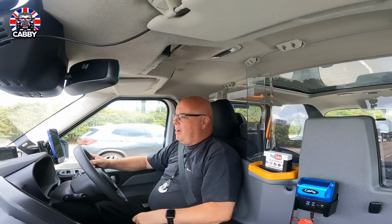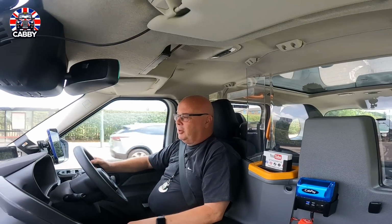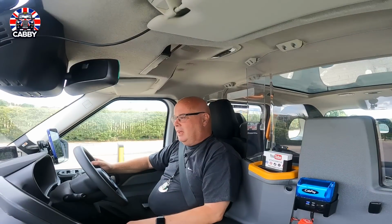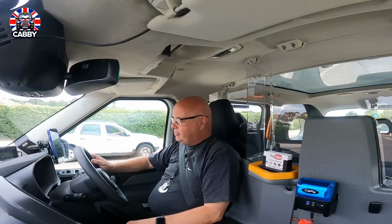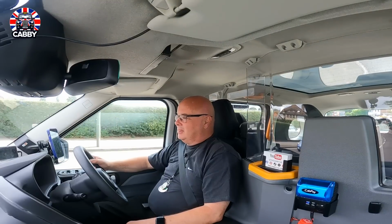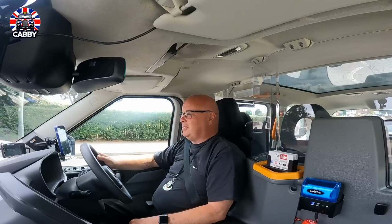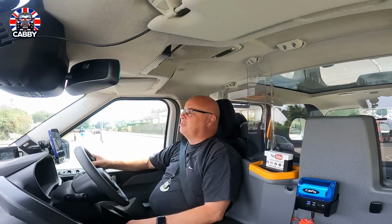So it's been almost a month now since I got my new cab, my new taxi, and I just wanted to let you know how I'm getting on with it. There's a lot of people that say that these new Electric TXe taxis are expensive, and there's no doubt that they are extremely expensive.